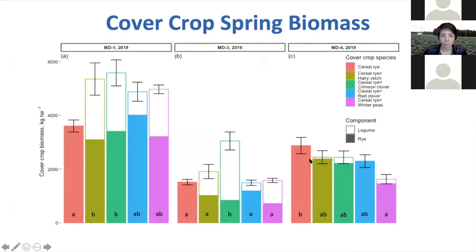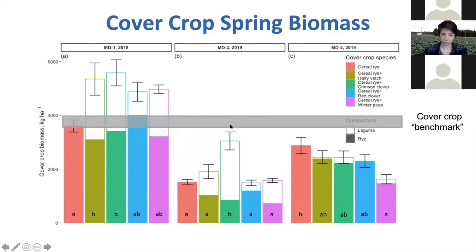And so here are the information and the data about our cover crop spring biomass. It changes from field site to field site, and there are some differences in the results. But the important part I want to show you is that 3,500 to 4,000 kilograms per hectare benchmark that we look for cover crops to perform at. When they hit this amount of biomass is when you really start getting the most ecosystem services. They're really able to start providing all those great benefits.